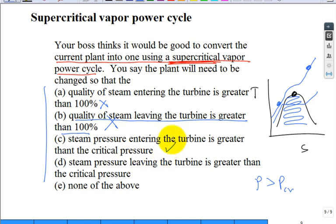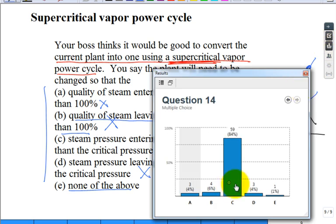Steam pressure entering the turbine greater than the critical pressure looks okay, but let's keep looking. The steam pressure leaving the turbine is greater than, no, it leaves the turbine at low pressure. And then none of the above. Well, I got a contender. Isn't that my contender? I think we'll go with that. Hey, that's pretty good for your last clicker question for today.